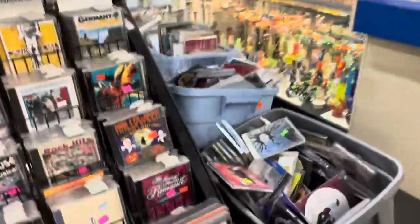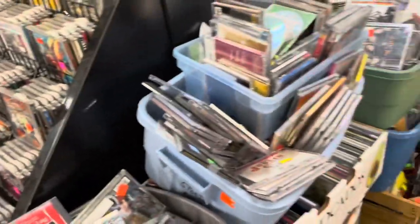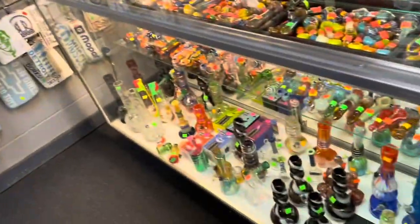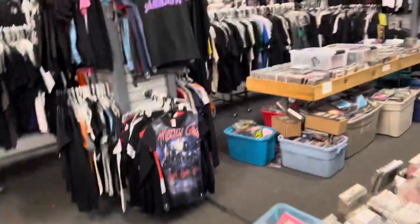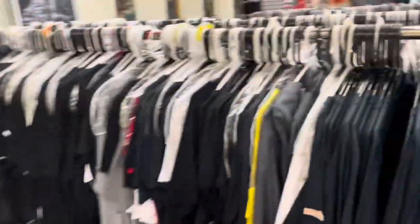This is a place you gotta have time to dig. And can you find deals? Yes. There you go, lots of dollar CDs. Decals. I think the clothes are called bongs. Shirts. Shirts, more shirts. Look at that. Posters.